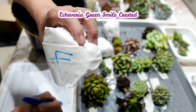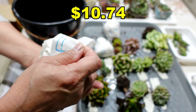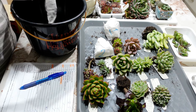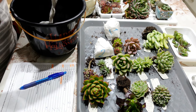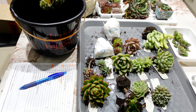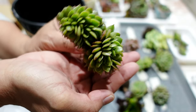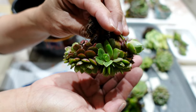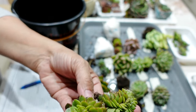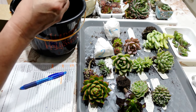Number four, Green Smile. This is a crested one. Normally it's $15.50 and I got it for $10.74. Okay, so Green Smile. Green Smile, where are you? Label. This is a crested. I love my crested plant. Check that out. How big is that? Very, very big. And it goes sort of red or purple. So Green Smile. I'm going to start singing. Smile, but I'm not allowed to, so I won't.